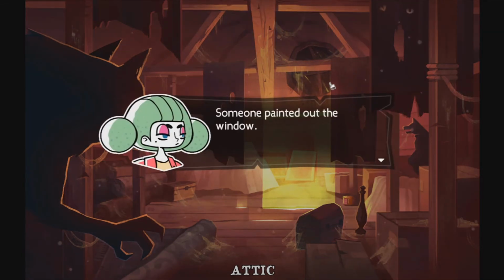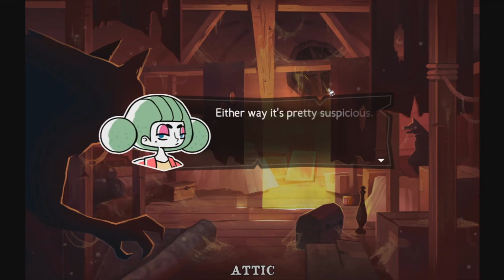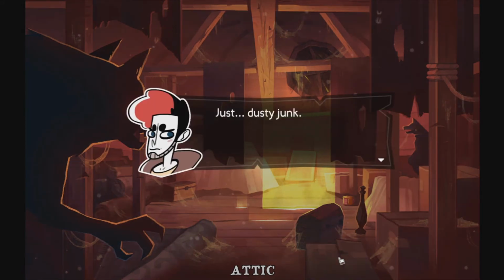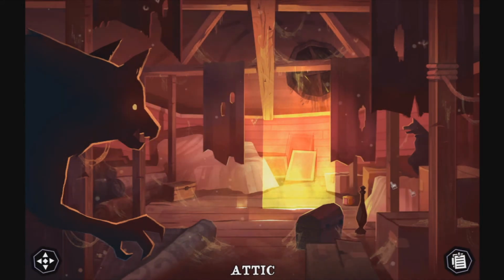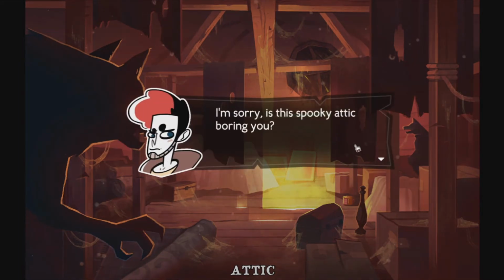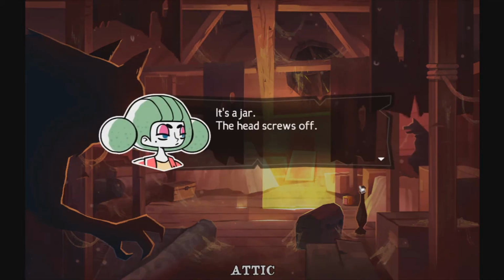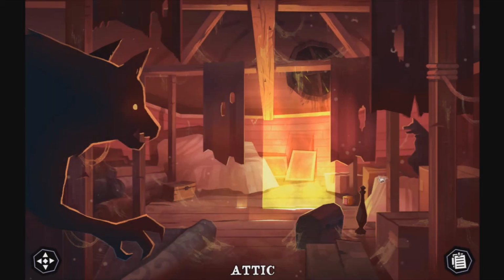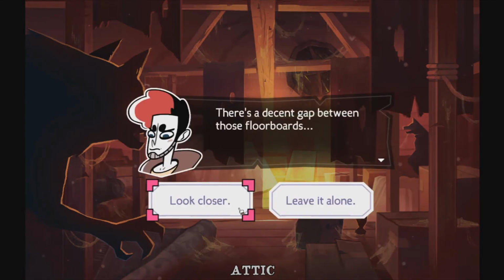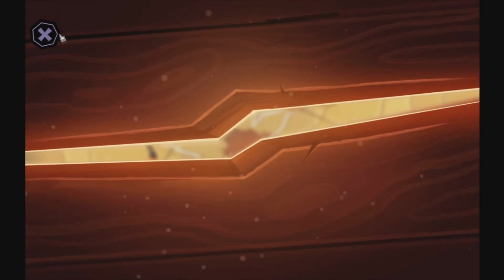Someone painted out the window. Do you think it was done recently? No idea. Either way, it's pretty suspicious. Just dusty junk. Nothing catching my interest. It's a jar. The head screws off. Huh. Was that really all that was here?